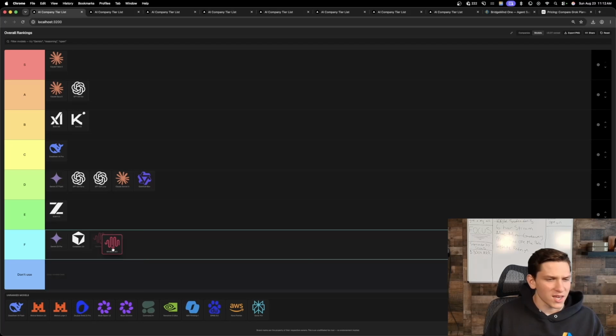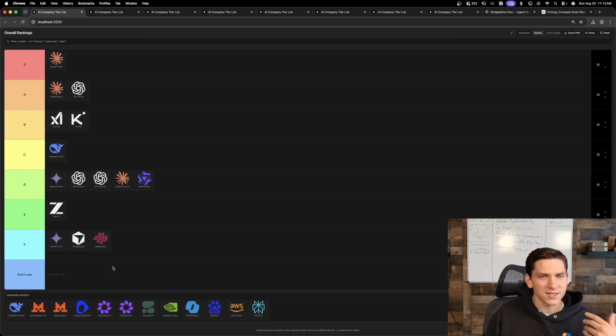Minimax M3 is a legacy model at this point. It's not very intelligent. It's very old. I'm going to put that in F tier. They're probably going to release Minimax M3.1 here soon.